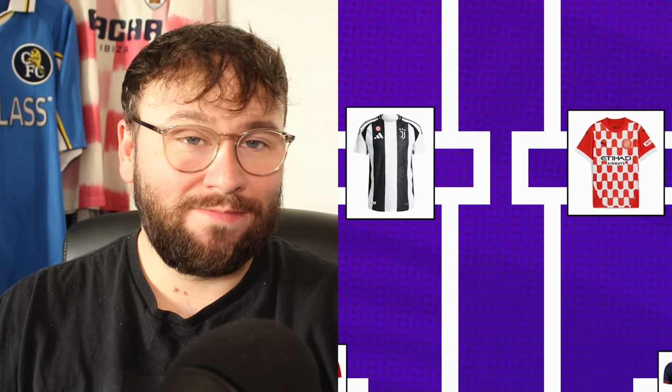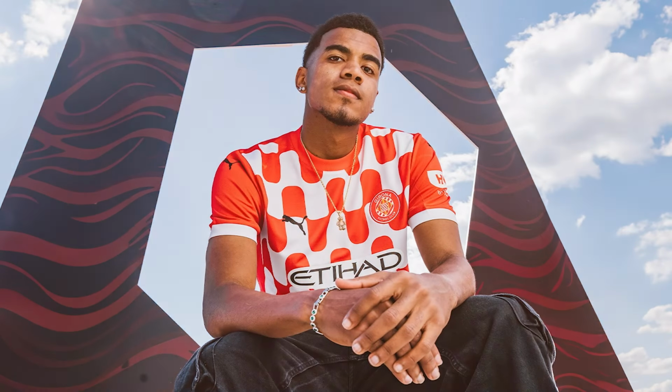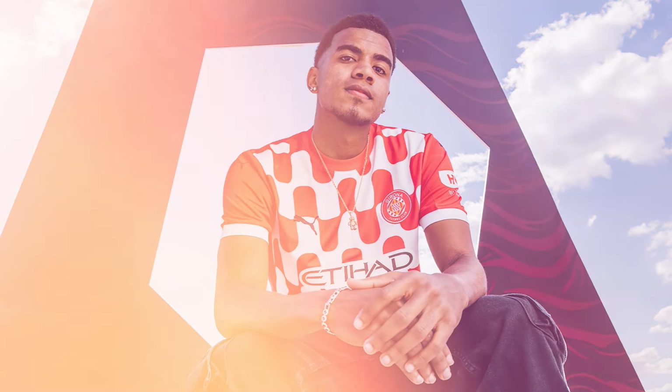And I think, you know what? Fuck it. I'm going to do it. I'm going to say it. Girona's kit wins, and I don't know if that's going to be universally agreed with. I love it, man. I really do.